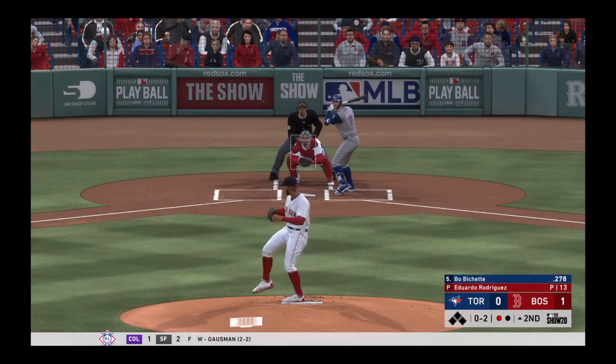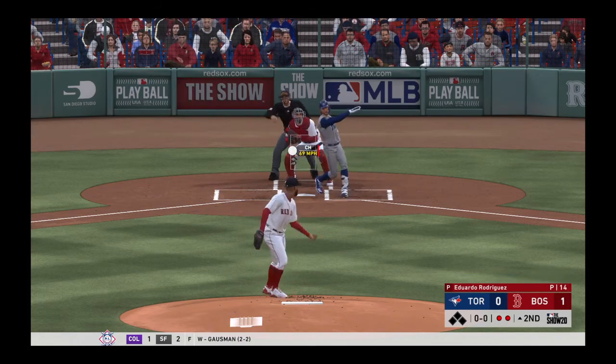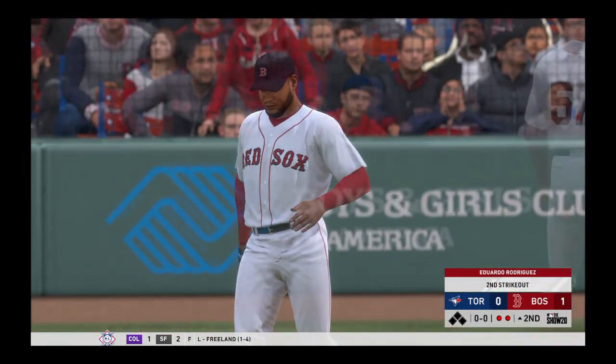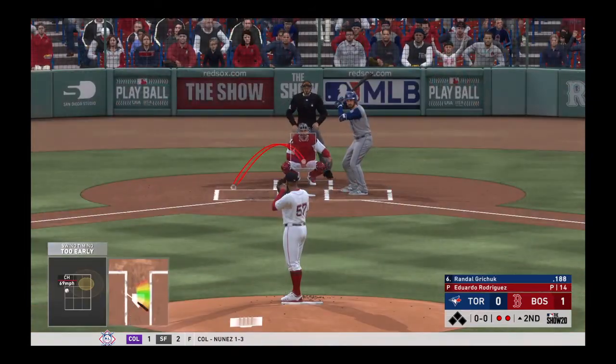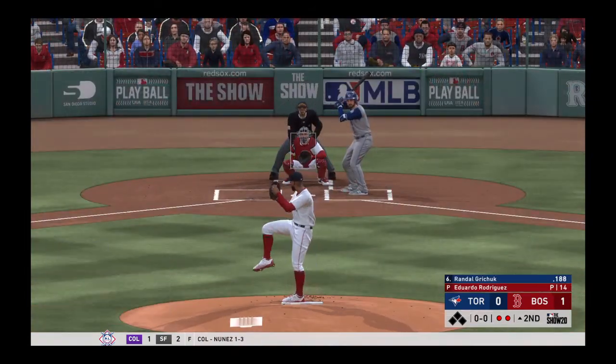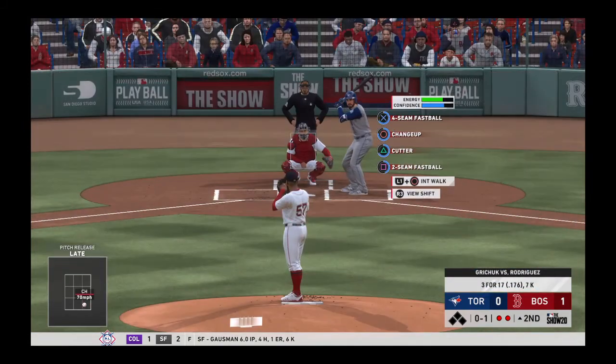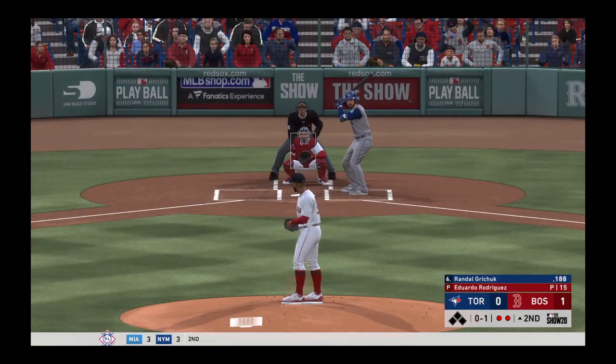Every time you go out there to start a game on the mound, you hope to settle in quickly and get into a groove, and he's definitely done that so far in the early going. Looks like he could go pretty deep into this one. So he gets the swinging strikeout on the changeup. Bo Bichette goes down for out number 2 in the top half. 0-1 the count.